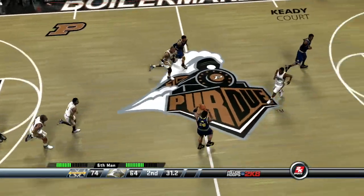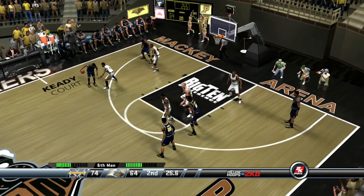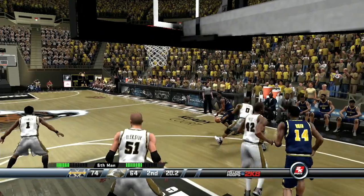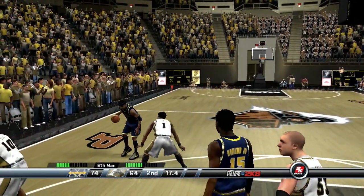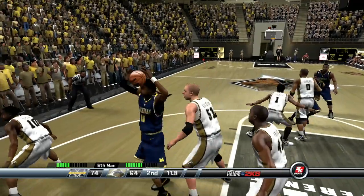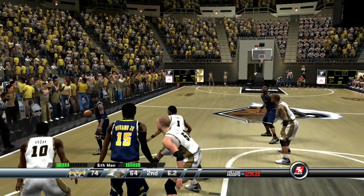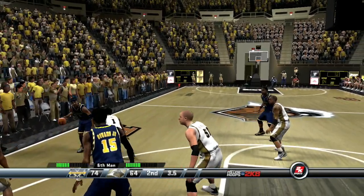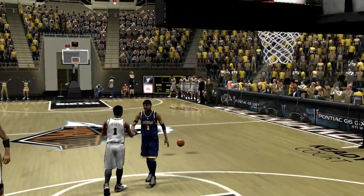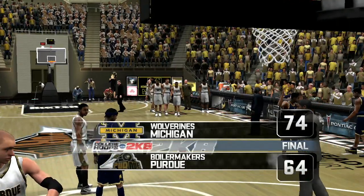Number 25 inbounds the ball. 31 seconds left in the game. Number 2. Gets it. Left wing. Outright. Passes it to the corner. Number 25. Number 2 hands it off. And that's all for this one. Michigan beats the Boilermakers 74-64.